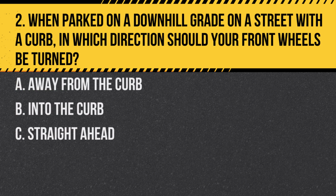Question 2. When parked on a downhill grade on a street with a curb, in which direction should your front wheels be turned? A. Away from the curb. B. Into the curb. C. Straight ahead. Answer B. Into the curb. When parked downhill, you should turn your wheels into the curb for safety.